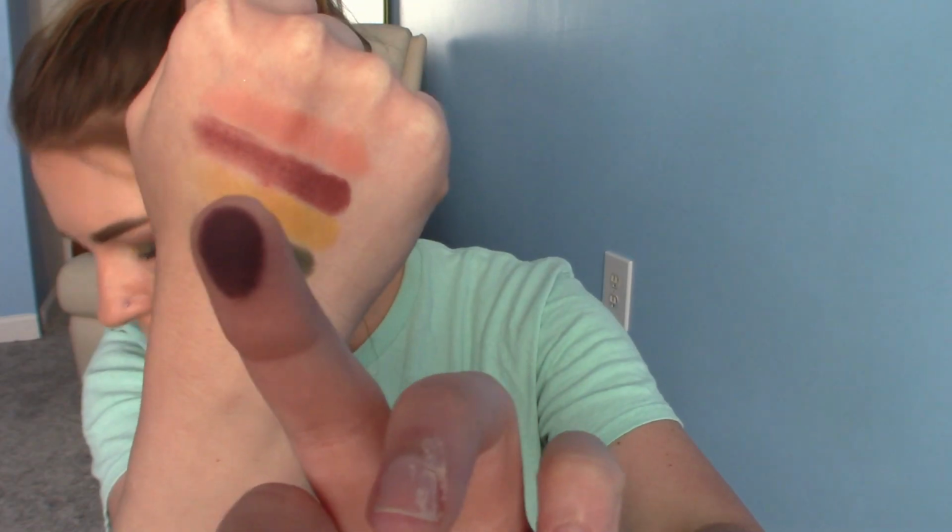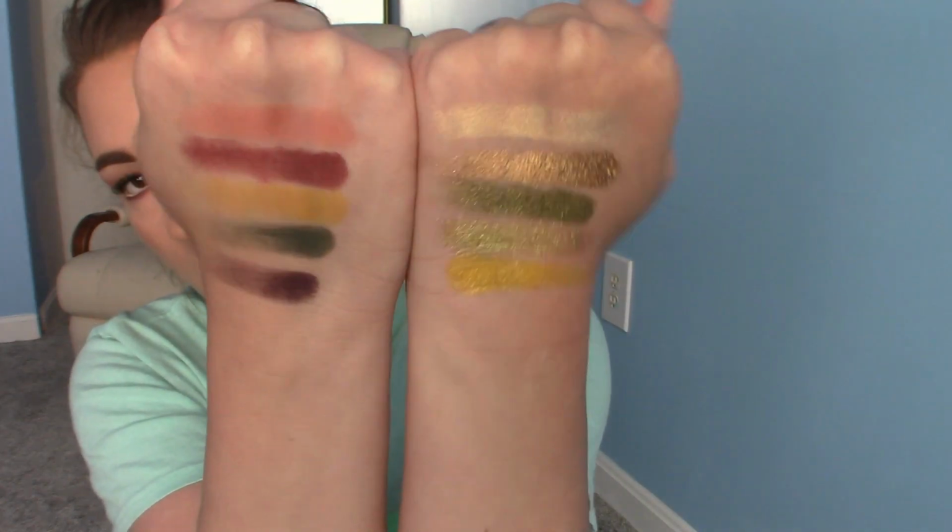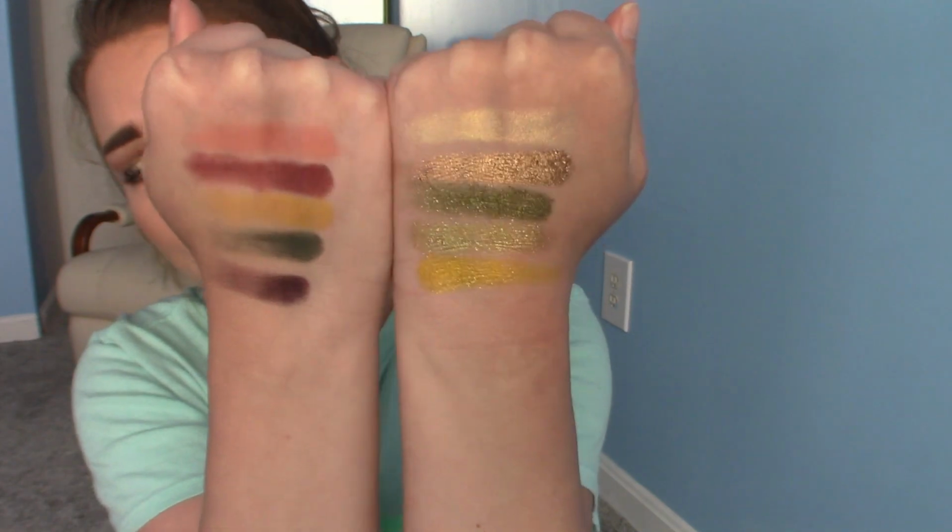And then we have this shade Lush, which is just this matte foresty green shade. And then the last shade in the palette, this dark purple, is Opulence. So there are the mattes and the shimmers. Oh, it's just so pretty. I think you could do some really pretty all matte looks with this palette if you're into that.